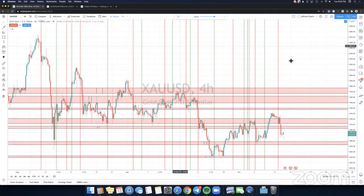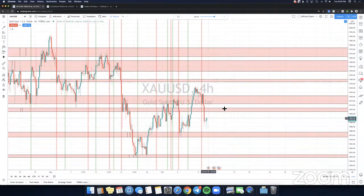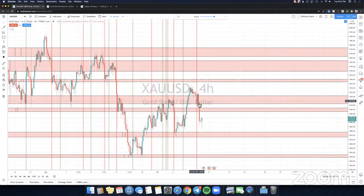And now I know the direction of momentum. So this is why I was having a sell bias, because our last signal right here was a sell momentum signal. So in this situation, I was anticipating this to come from this point and come down and test this next zone over here, if not test this lower zone down here as well.